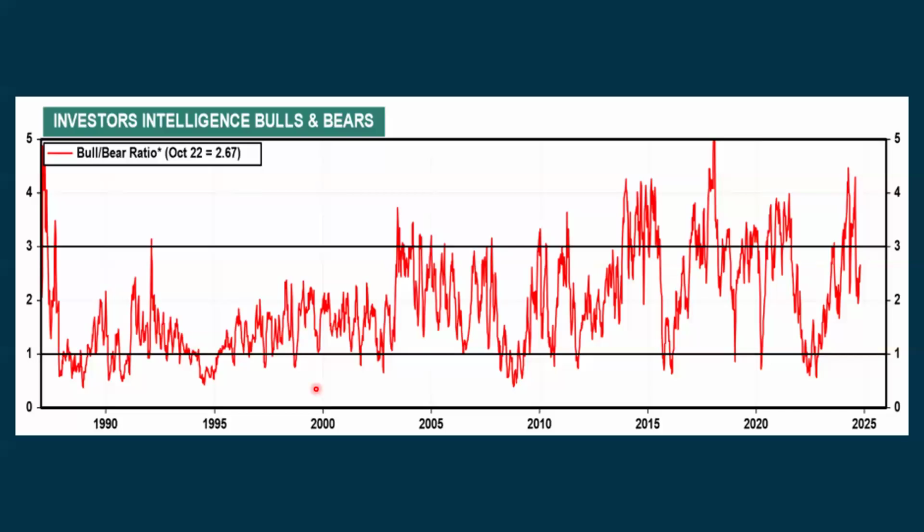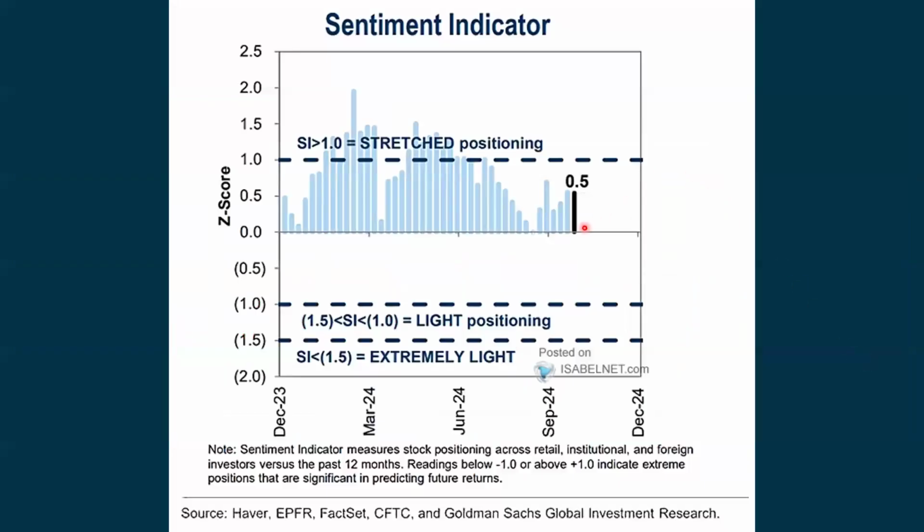Sentiment, we did get the latest reading from Investors Intelligence, pretty much neutral right now. If we get above the black line or below this other black line, that's when we really pay attention to this. So we're not seeing anything one way or the other. Looking a little more positive here.